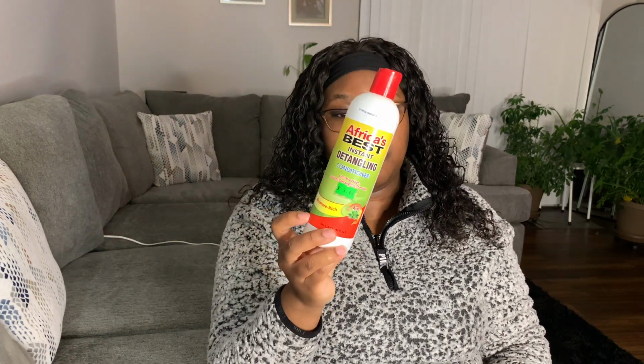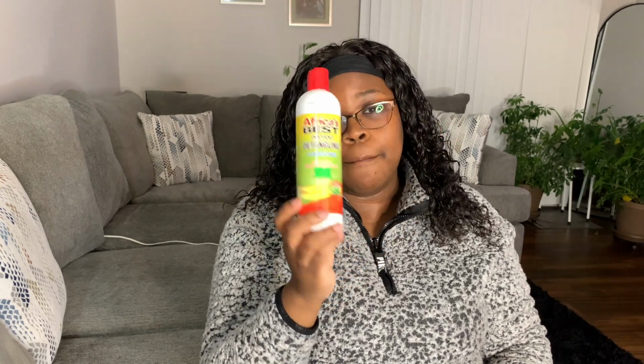But this is super great for that, especially when my hair has been in braids from taking down a wig or box braids. This gets it, you know, nice and conditioned, and it's easier to detangle, and it makes my hair super soft. I'm gonna give this a 9 out of 10.